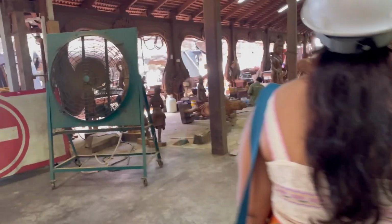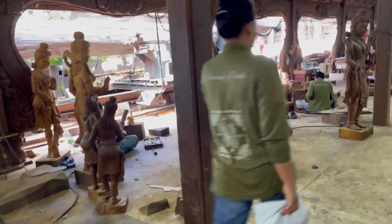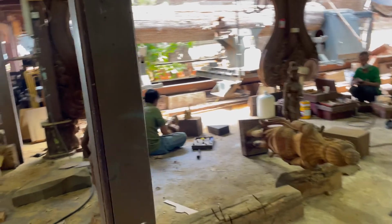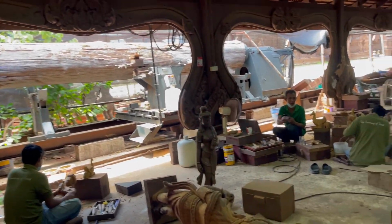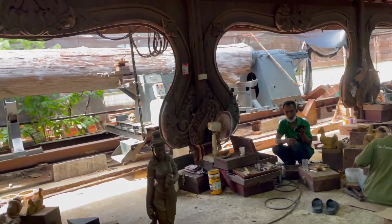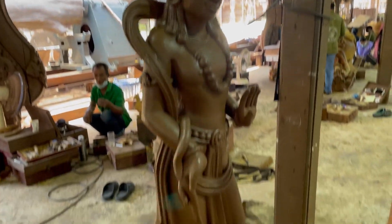On your left hand side, you can see this machine. The length of this machine is nearly 20 meters. And this machine was modified by the founder himself. We can see more than 170 columns inside like this one.